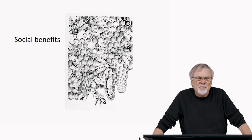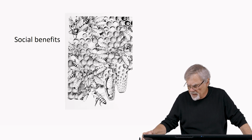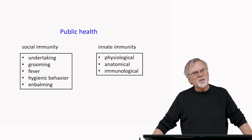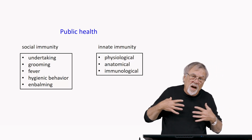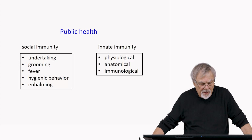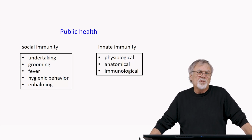So what are the social benefits for honeybees living in a honeybee society? Well, first of all, they have a public health service, just like us. That's one of the things that we're guaranteed, and that's one of the things that are provided to us by our governments, our society. They have both social immunity and innate immunity, just like us.